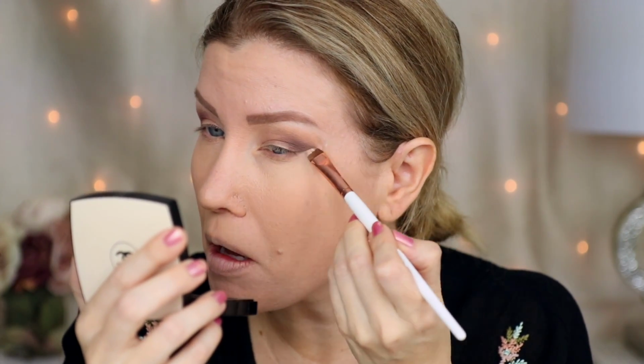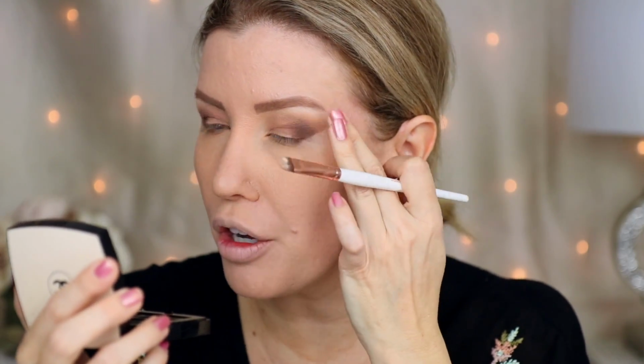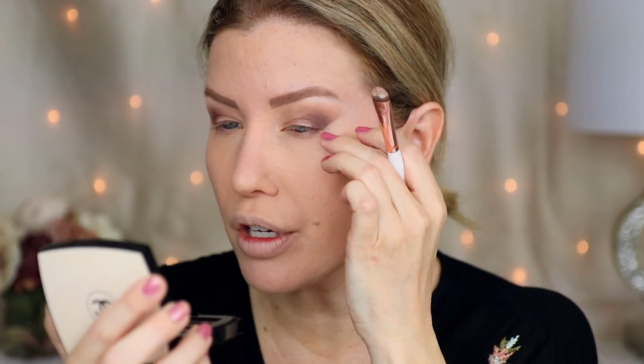And what I'm doing with this is I am making that sharp angle. Of course, you don't have to do this if you like a softer look. I just really want to go for that cat eye elongated shape. And because my eyes are downturned on the ends, this helps to lift the entire eye.